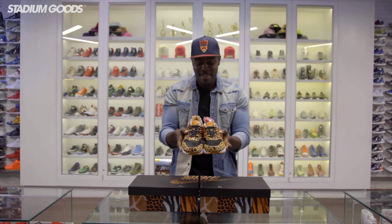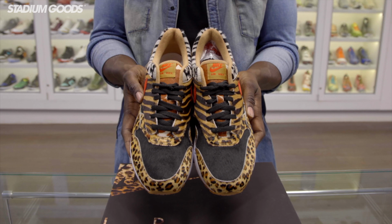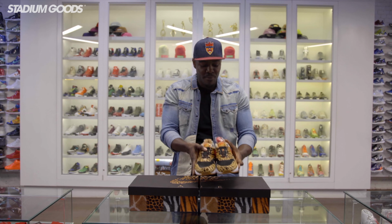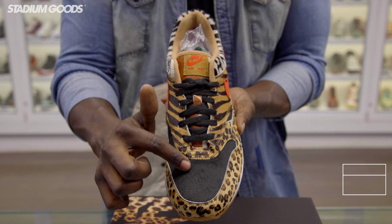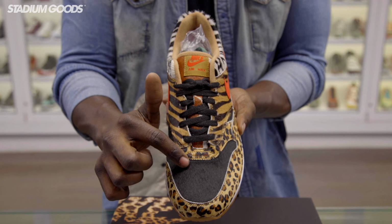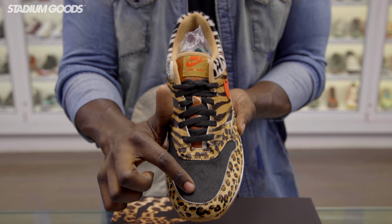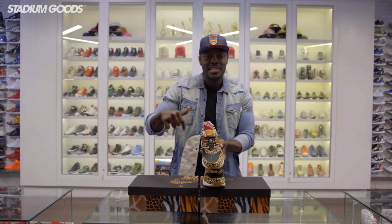So, we've got the Air Max 1 Atmos pack. The Atmos pack, like I said, features the Air Max 95 and the Air Max 1. So this is the Air Max 1 version. Let's take a look at the upper. We've got the pony here, the faux here, right here in the toe box, and the black on black colorway. So there's a variety of animal prints throughout this entire shoe.